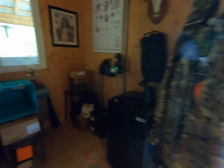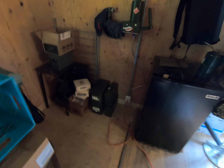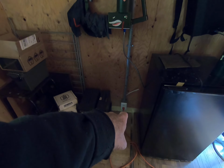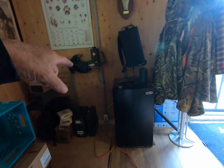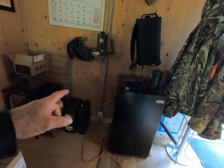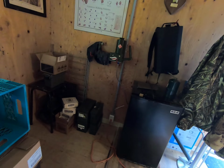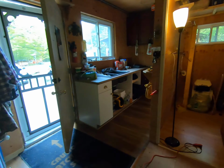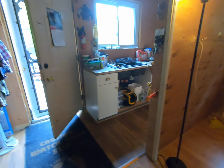The other thing we have to do, now the weather's nice, is we're going to take this 110 outlet that I installed, and we're going to drill a hole to the outside, and put an exterior box on it and just zip some wires in. That way, if I need to run something outside, I've got an outlet outside, and it'll be a GFCI outlet.